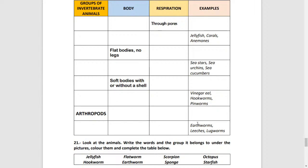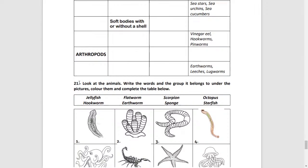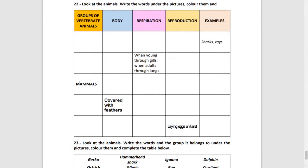Attention, this last group: earthworms, leeches, sanguijuelas, lugworms. This is the last group, and this group with bodies that are composed of kind of rings. You remember, this group is annelids.